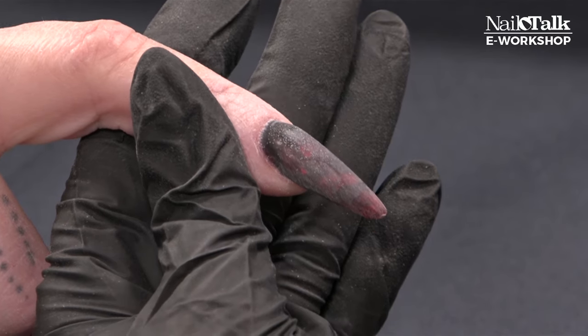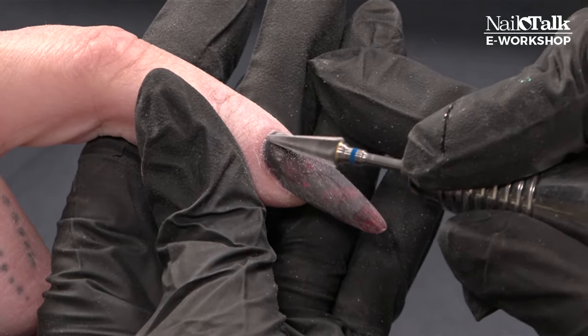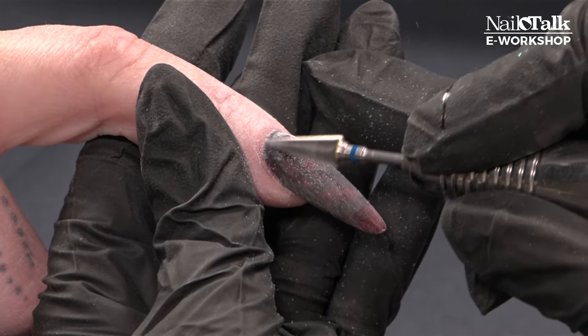And I'm sorry, Gillian, because he cannot stand the sound of electric filing. Sorry. It brings him to the dentist's office.